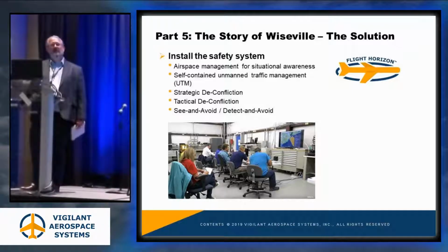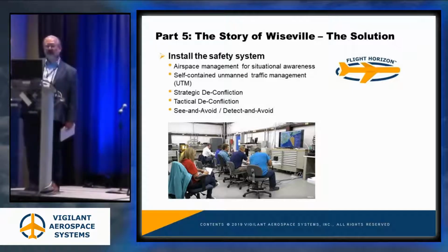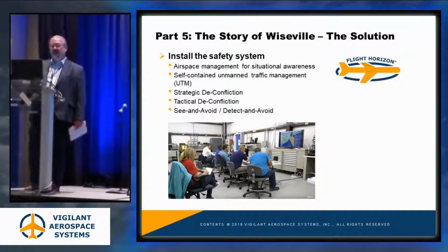All right. So the solution at the heart of this problem that we're going to talk about is our FlightHorizon COMMANDER product. We would install the safety system, the airspace management. It would provide airspace management and situational awareness. It's a self-contained UTM in the sense that it accepts information, tracks all of the aircraft, predicts trajectories, predicts potential conflicts, and helps maintain well clear. It's intended to either operate in a standalone self-contained manner, as for example NASA and other people use it now, or to interact with other systems as those other systems emerge.